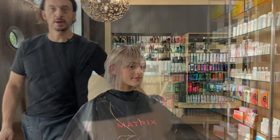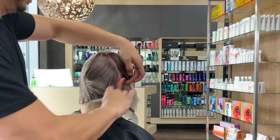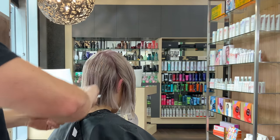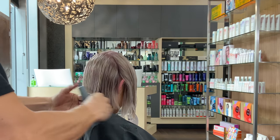Let's start the layering in the back. This is what we're up to now. So I don't want to overlay this haircut. And I need to be careful about how short I do the layers because we don't want to create a mullet sort of effect.